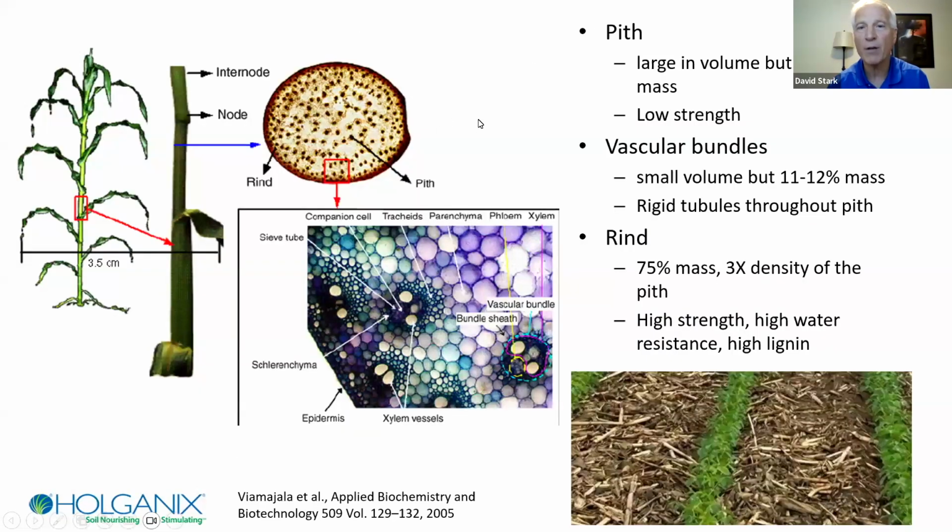What are the vascular bundles? Those are the tubes that take nutrients and water up and down the plant. The rind and the vascular bundles have 3 times the density. Why? They're made of cellulose and lignin. That's why we talked about cellulose and lignin. The pith is not. So what's so hard about breaking down residue is this outer part and the vascular bundles, because that's where the cellulose and lignin is.